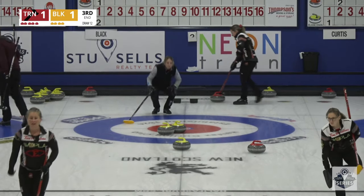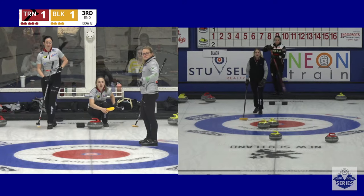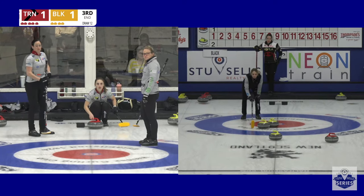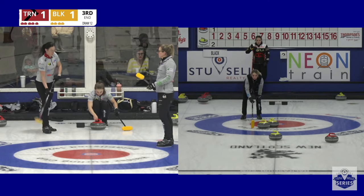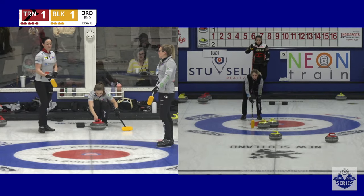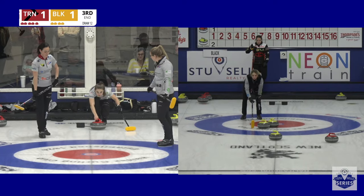Pretty good effort, just rolled a few inches too far. Good turnaround for Carly, though. She struggled a bit last end, so this was good, to make your two shots. It puts you in a better place and gives you some confidence.